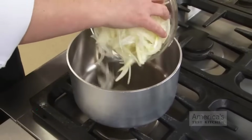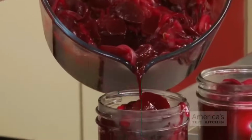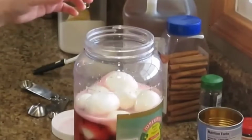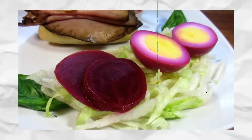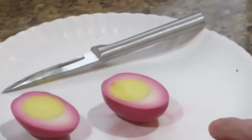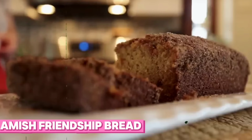This recipe tells a story of resourcefulness, a way to extend the life of fresh produce through simple, natural methods. The beets, with their earthy sweetness, complement the mild, hearty eggs, creating a dish that's both nutritious and full of character. Served chilled as a side or sliced onto a simple sandwich, pickled red beets and eggs are a reminder of days when every ingredient was valued and every flavor told a story of nature's generosity and the timeless art of preservation.